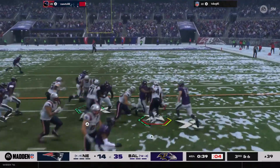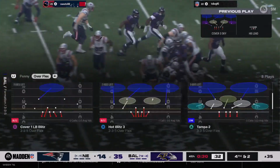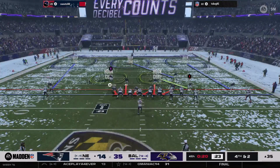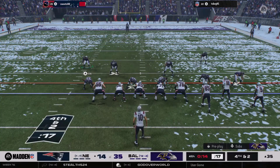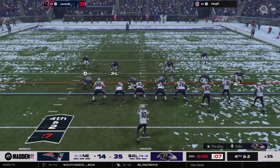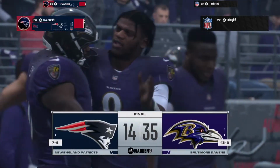On third down, here's Gibson. And a good job on the tackle there as they get him down shy of the first on the 35-yard line. It'll be a gain of 4, but it won't be enough. It leaves him with a fourth down now. So the final seconds tick away in this Baltimore victory.